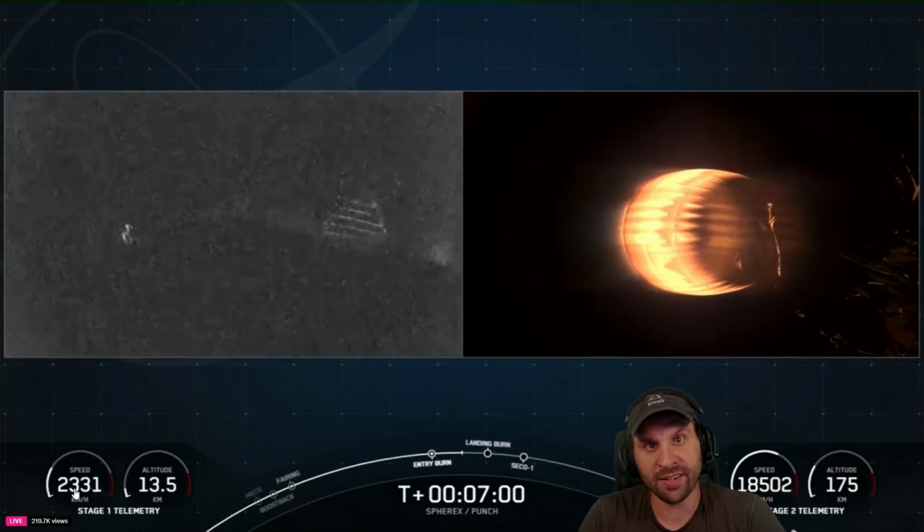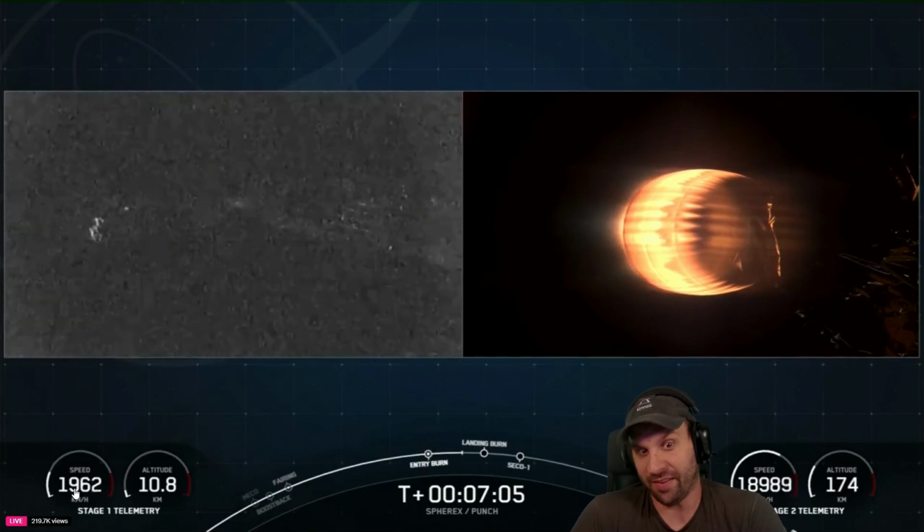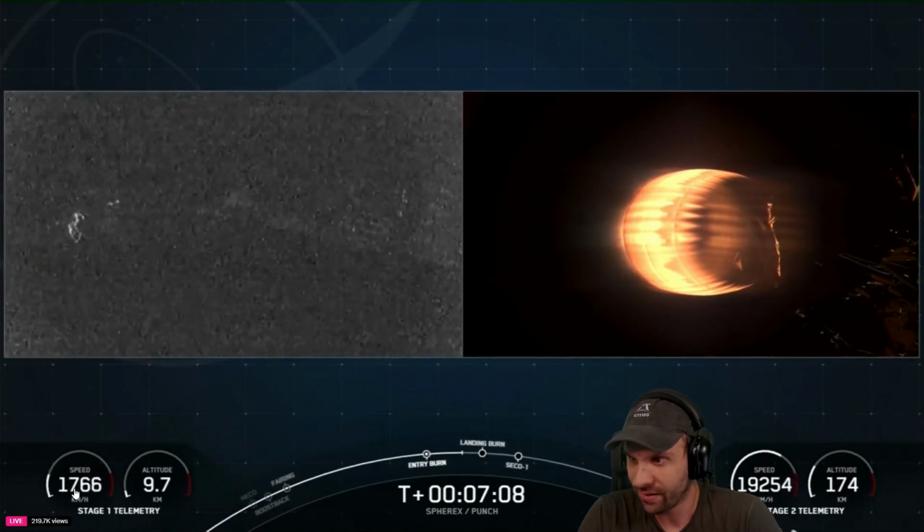That reentry burn is the heat shield, which is super freaking cool to me. That's still never getting old. That's still really, really neat.